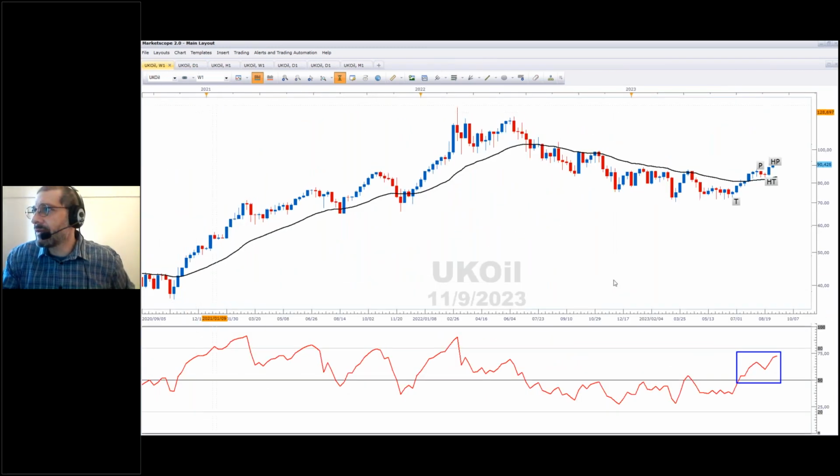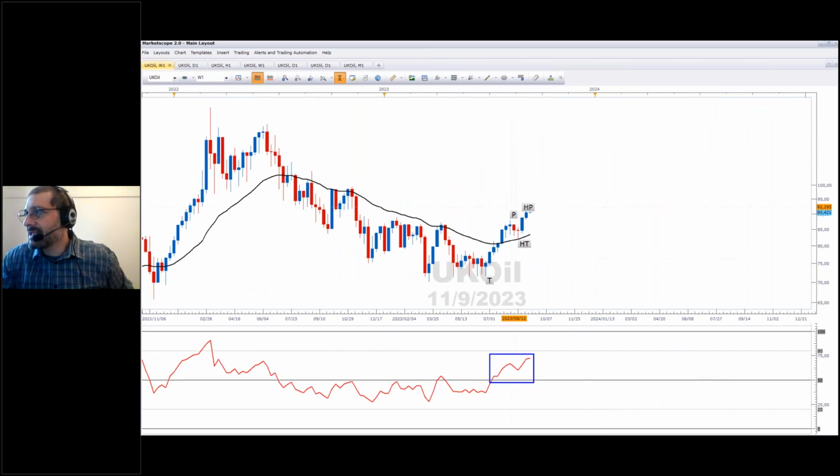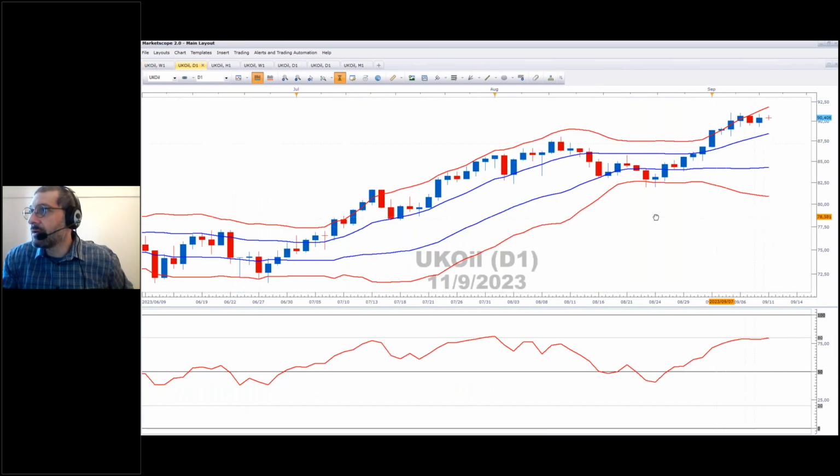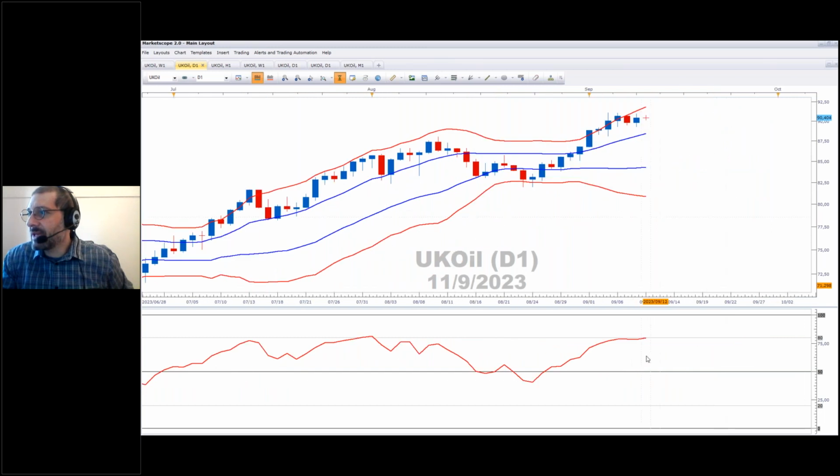And if I just bring up UK oil as a proxy for oil, all right, so I think oil is having a terrific run. You can see we've got the higher trough followed by the higher peak. UK oil is above the 30-week moving average, and you can see that its RSI is above 50. So it's looking as if there is an uptrend there. You go down to the daily chart, it's in zone 1. Okay, just be careful, perhaps tending towards an overbought condition. We're not quite there yet, but just something to keep in mind.